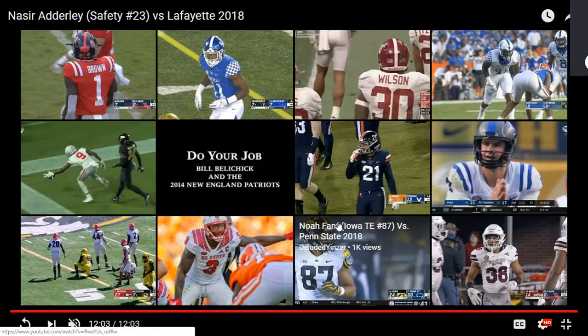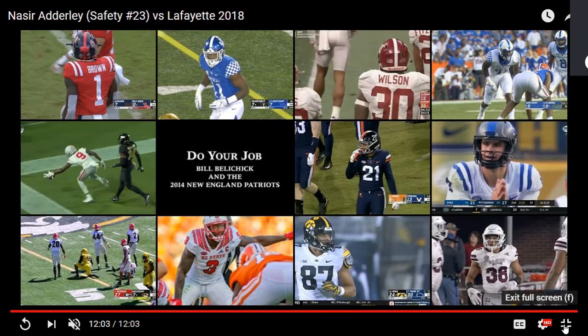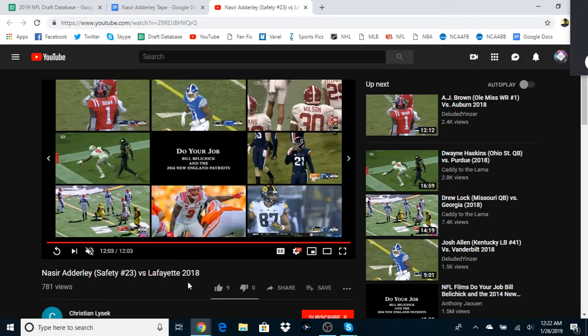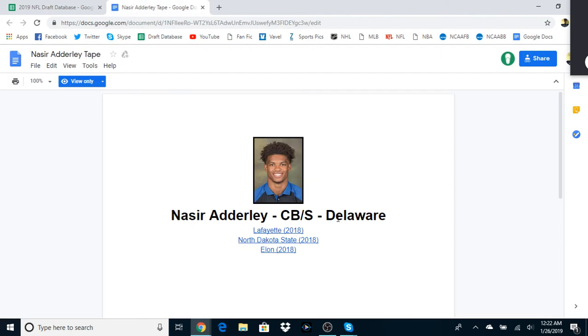So that's the first game of Nasir Adderley. Thoughts so far? Really talented, really athletic, and good ball skills. We saw that mostly with the last play. Even the ability to track the ball shows me he has good ball skills, even if he hadn't had that last interception. Even if he didn't have that, the ability to track the ball down and be near the ball after every play just proves to me that he's a really talented player.